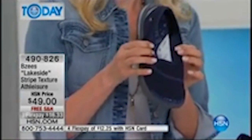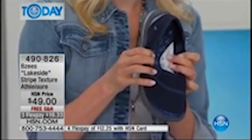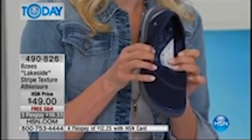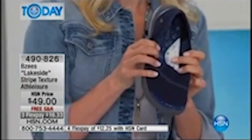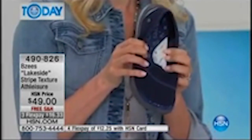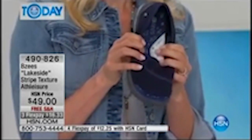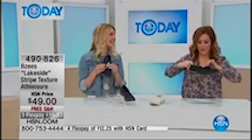So we've talked about some of the lightweight features that make it so effortless. Also, the cushioning is what makes this a big customer favorite. You can see the arch support right on the inside, and it's layers and layers of premium cushioning that feel like you're walking on pillows. I just tried it on right here on set, right away. It feels so good. You slip right on, right? Remember, this is all stretchy up on top.